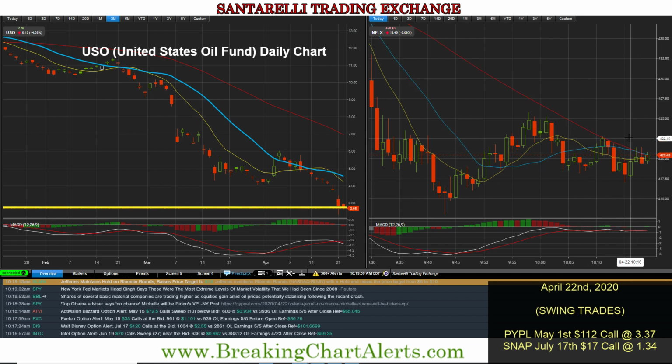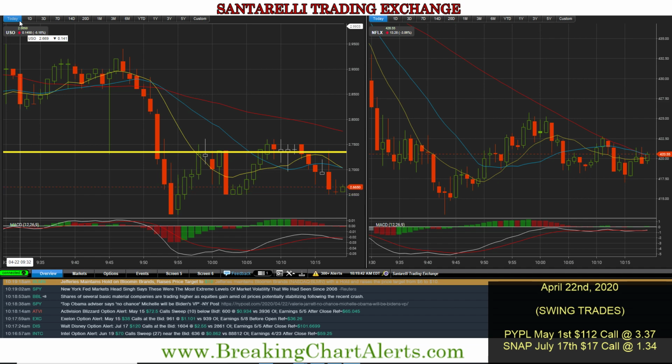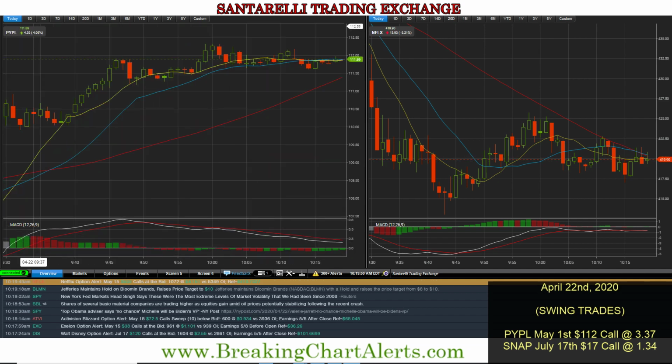Netflix trying to break above that 50, not happening yet. USO 267. Let's look at the today chart. 265 support. PayPal 112.04. Let's see if that could break. If that could break 112.37, we're going to continue to see that rise and climb there.